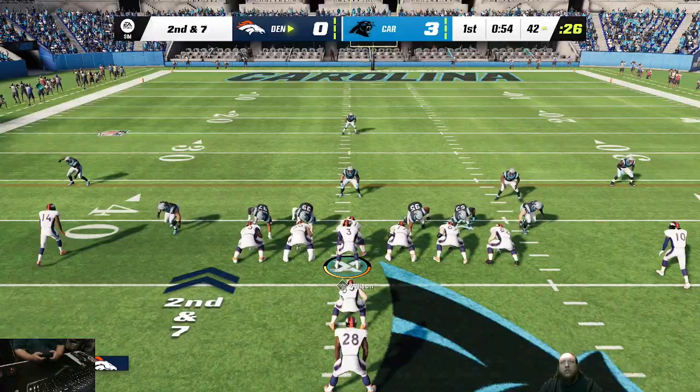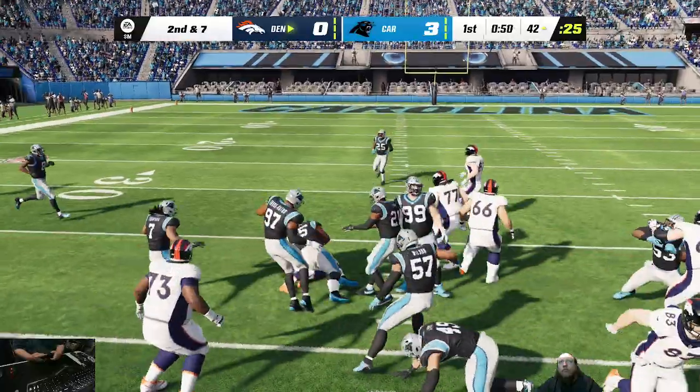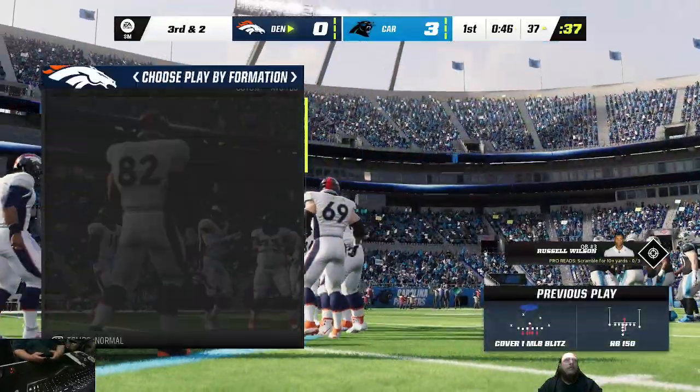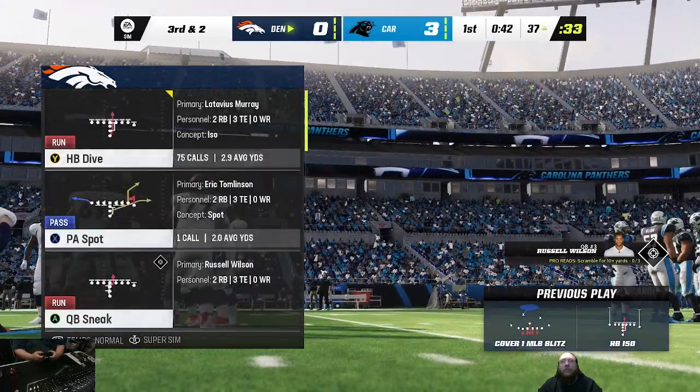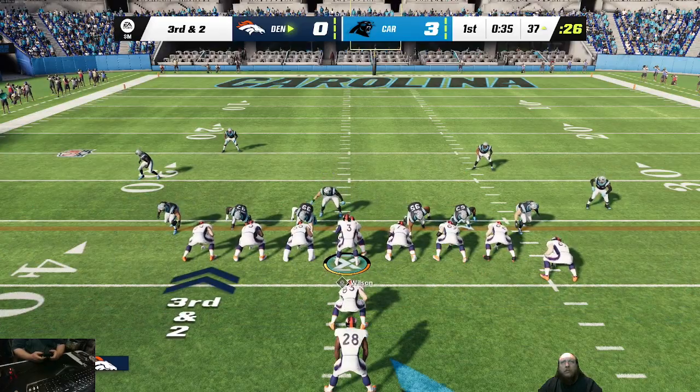Well, that's just a pile of bodies there, and that's when you kind of find out who's a tough guy, right? Who can stand up and make a play. It was only a 3-yard run, but from both sides, they had to walk away from that feeling like, okay, I can stand up when the going gets tough in here. A couple extra tight ends in the formation here as they line up 3rd and 2.